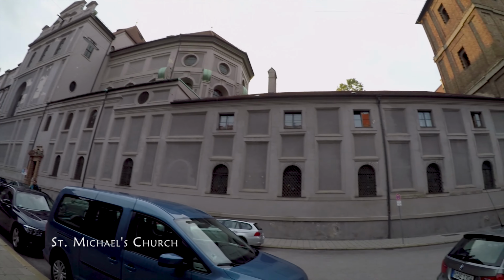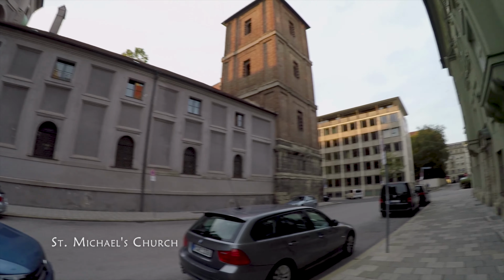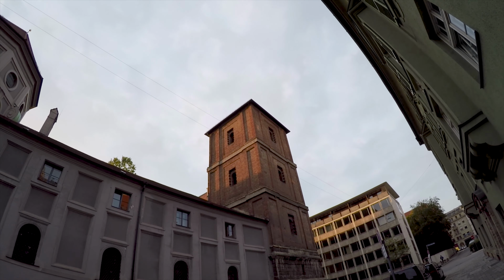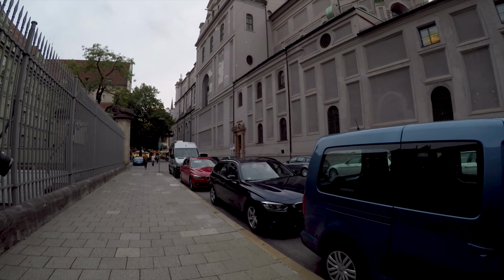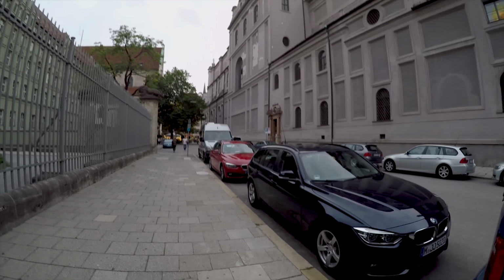That thing that takes up the entire block. I don't think we've gone to any non-Catholic churches yet.